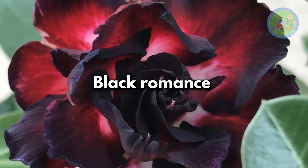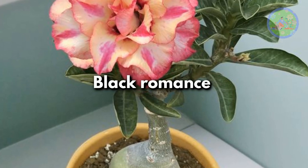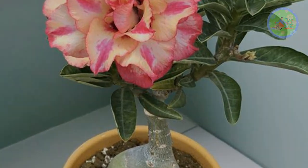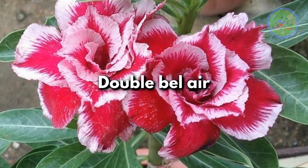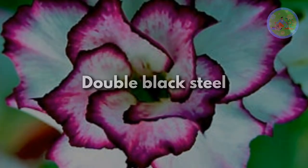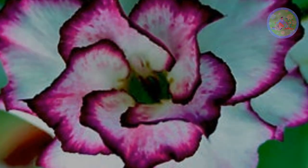Black Romance. Deep, velvety red flowers with dark edges. Beautiful Dreamer. This eye-catching variety features yellowish blooms with a striped pattern in pink. Double Bell Air. Double layered flowers with wine-colored petals. Double Black Steel. Deep, velvety red to dark purplish flowers with a black center.